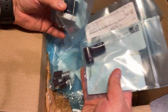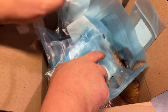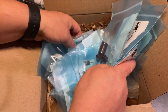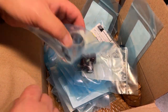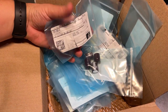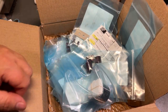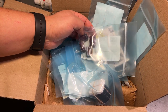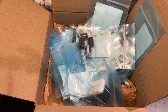Capacitors. Lots of capacitors. So these are all the capacitors for a complete recapping of a Commodore SX64. Look at this big one. And I actually found all the caps for that machine, and as usual I order around the double amount that I need so I can have some in stock.